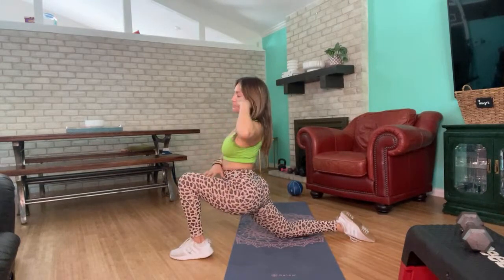So come into a runner's lunge. Really extend that hip down.